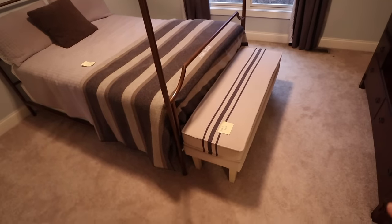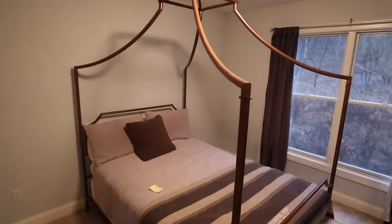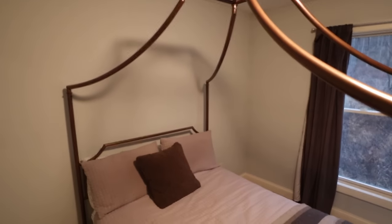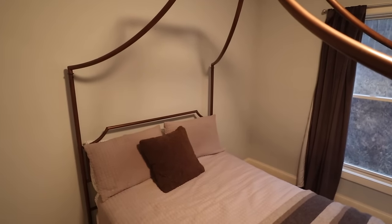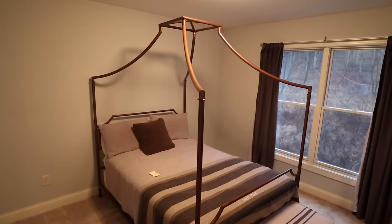The bench is for sale. This bed, I like this bed a lot. It was the wrong color when I got it, and I was always going to paint it, but I never got around to it. But I love the shape of it so much. Yep, so that bed is getting sold. I really, really, really hope that we're able to get rid of a lot just so we don't have to move. Oh, we have stuff in the basement.